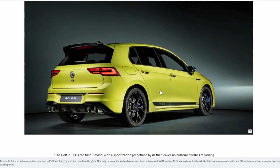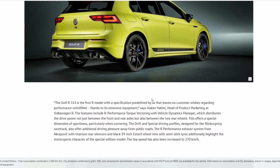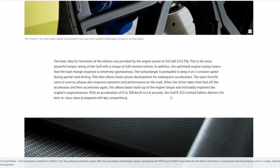With the four-wheel drive, which is obviously a little bit more rear bias, it's got a bit of drift mode going for it. I mean, this is going to be a proper rare thing if you ever see one of these about, just due to the limited nature. But 333, at least there will be some knocking around. Top speed of 270 kilometers an hour, which is 168, which is similar to the previous one.